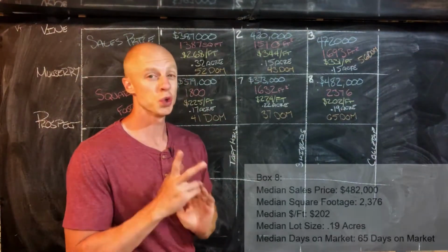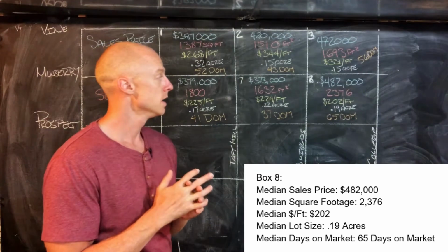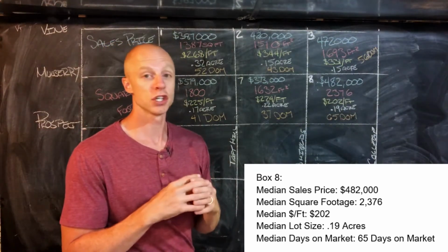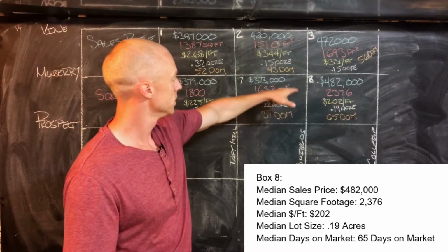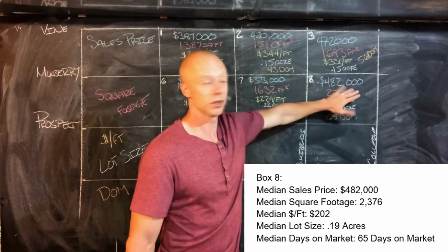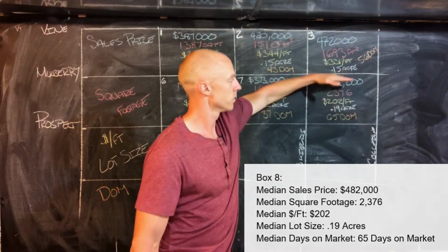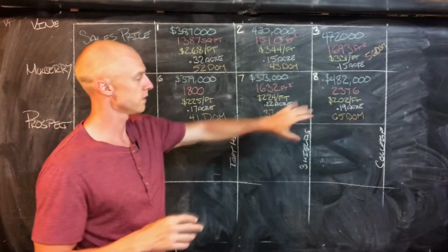Getting a little bit further down, this number 8 is really, let's leave that by itself. There were only 2 houses that have sold since January in that area, mostly because it is essentially all of CSU. When we're talking Shields, Mulberry, Prospect, and College, this is CSU. There are a few houses right up here, but not much. So really not good data. So we'll leave that alone.